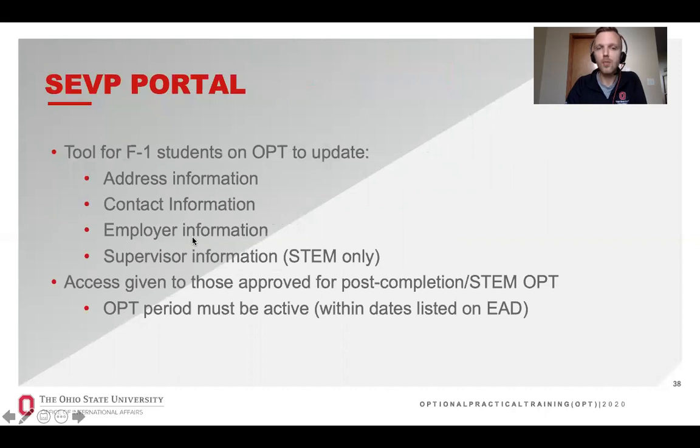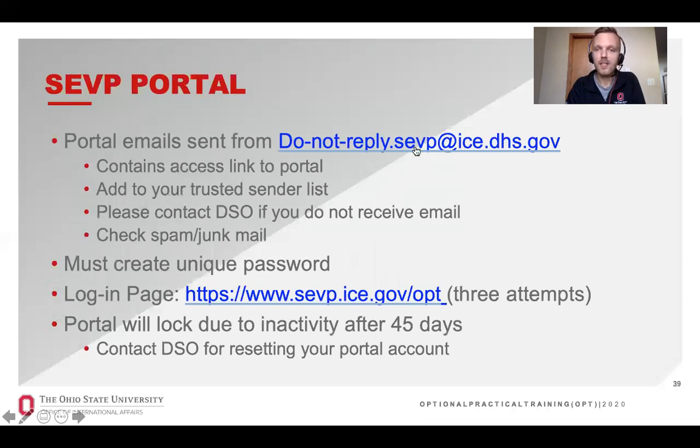Yes. So you won't actually get access to your portal until your OPT start date. So if you get your EAD card, let's say 2 weeks before your OPT start date, keep in mind you won't get that access until your actual start date. So this is where you're going to report your address when you're on OPT, update your employer information, things like that. It's going to be this email that sends you an email. It looks like a spam email, and I wish they chose a different email address, but we promise it is a real email address that you should click on to set up your portal.